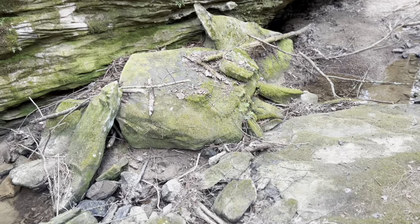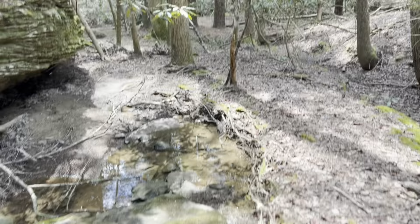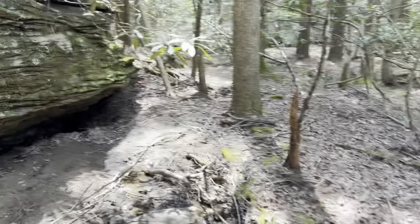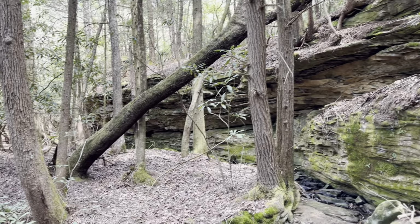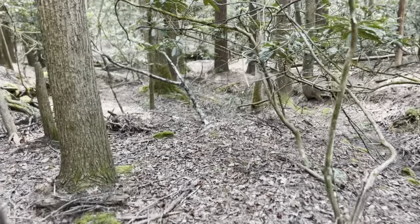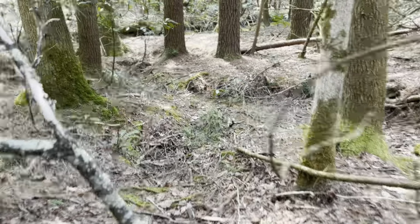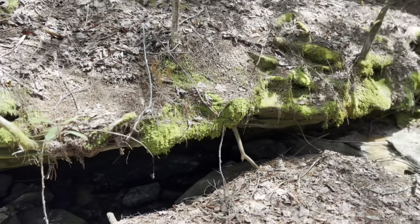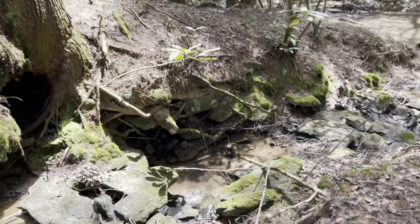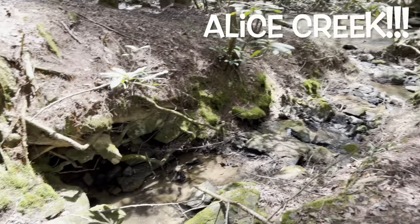Now, if you can imagine this, when it comes down to rain, this whole area will fill up and there'll be a pool of water rushing down through here. Almost like a swimming hole. Now, right there is Ann's Creek, and here's the little brook that feeds that.